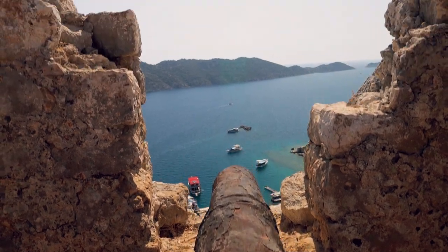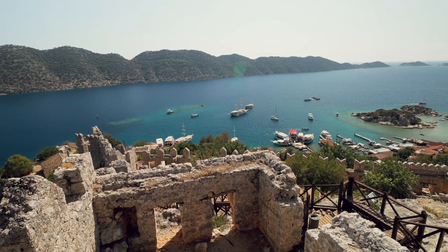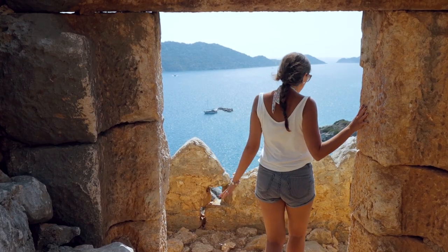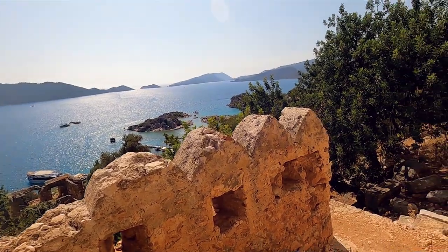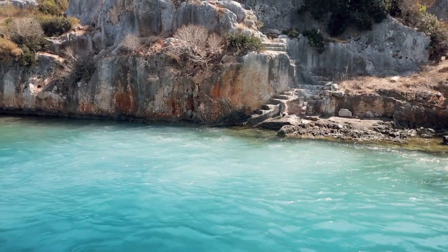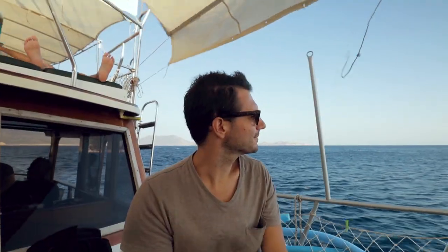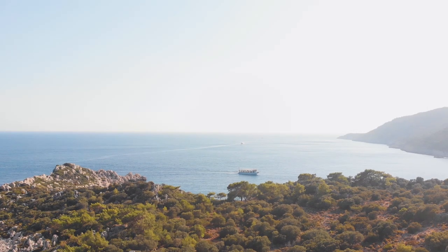So we made it up here on the top of the castle. The scenery is so worth it. It's so beautiful here. There's actually a few spots in Kalekoy that you could stay over. The cool thing about staying over here though is you could actually access the kayaks and kayak over the sunken city, as opposed to passing by it in a boat. The boats of this size can't go over it.